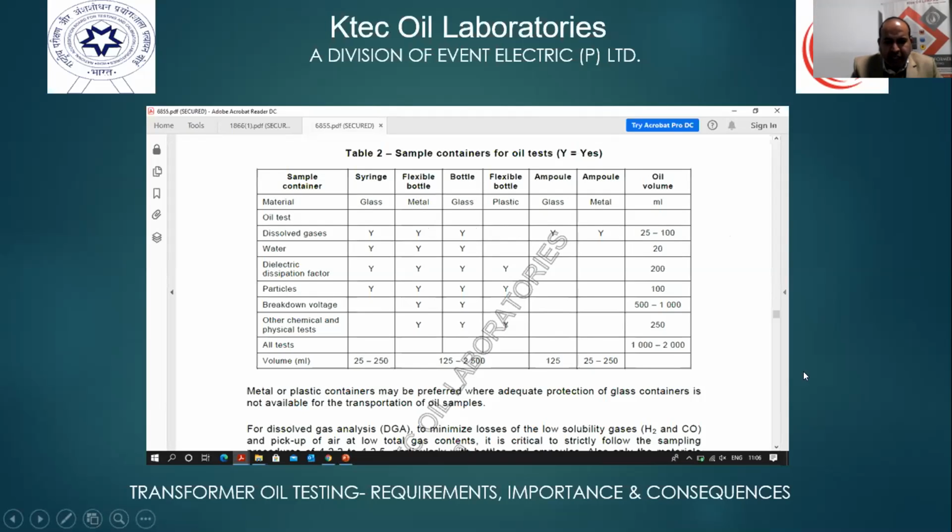So this is the table, and this is the quantity of oil required for testing all the parameters. If we need to go for all the tests, the recommended quantity is 1000 ml to 2000 ml. That means a sample of 2 liters is very much required for testing all the parameters.